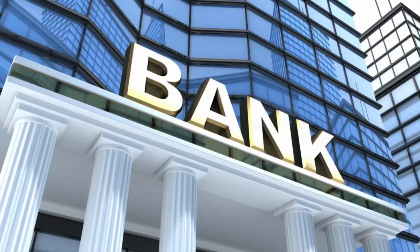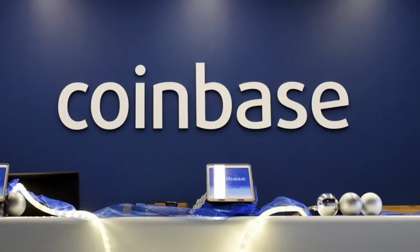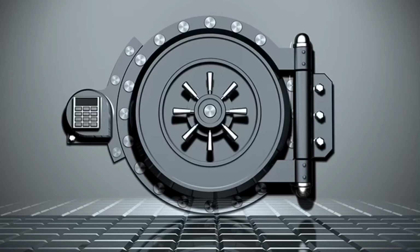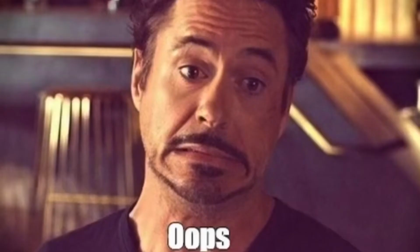So let me explain what I mean by insured. Insured meaning that if there is some sort of hacker breach on behalf of Coinbase, then your crypto, if it is left on the exchange, is covered. However, if somehow your crypto is stolen by your own fault, it's not covered. It's not insured in that sense. So I just want to be very clear.